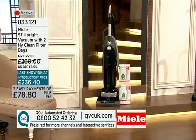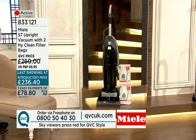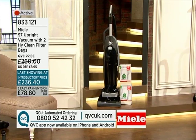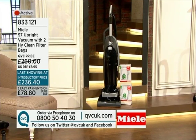We're moving on to this upright here, also on those easy payments. And it is, I should mention, the last showing at the introductory price of 2364. We've had orders on this already from preview. The Miele S7 upright vacuum with two high clean filter bags. There's the QVC price, which it will be when next on air, but it's the last showing right now of 2364. So do get that saving today and those easy payments, because some of us want the cylinder, some of us want the upright, but this has some cylinder features, doesn't it?